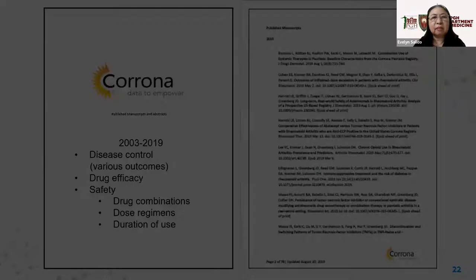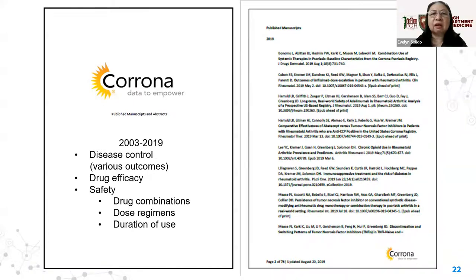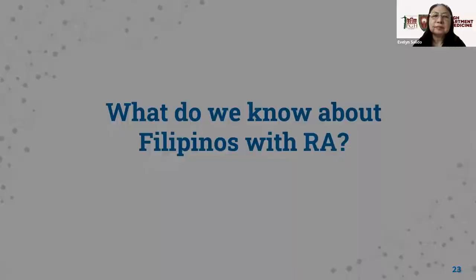And when I look at their publications, the CORRONA was previously called the Corona Registry. And their publications started in 2003, and up to 2019, they have 75 pages of publications. So that's more than 700 publications about disease control, looking at various outcomes, drug efficacy, and safety of drug combinations, different dose regimens, and duration of use. So a lot of data coming out of registries.